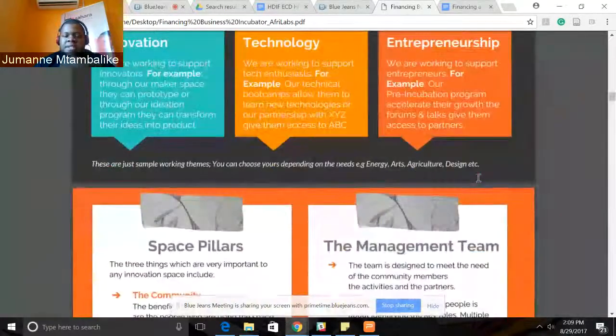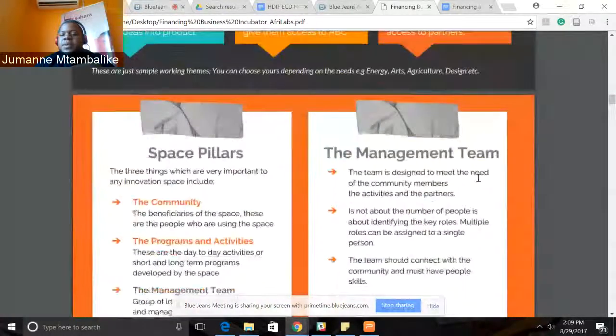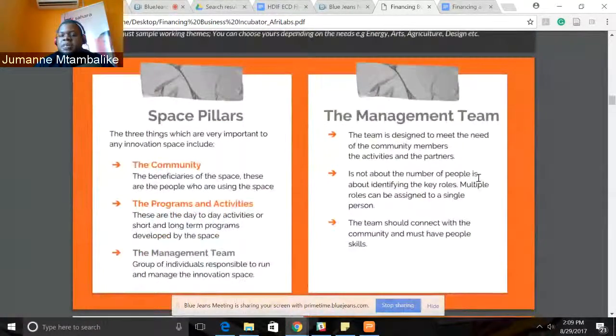So another key pillar of an innovation space is a management team. To run a space which is able to raise funds and to run it as a business, you need a very strong team. You need a team which is very dedicated to the community. You need a team that can design activities. You need a team that can search for partners. And this is very important.